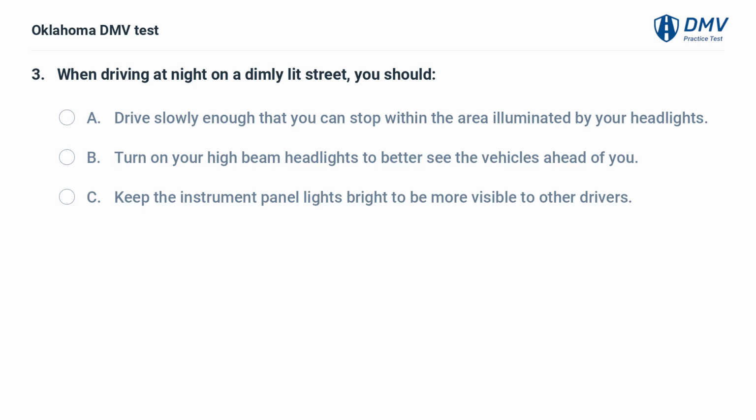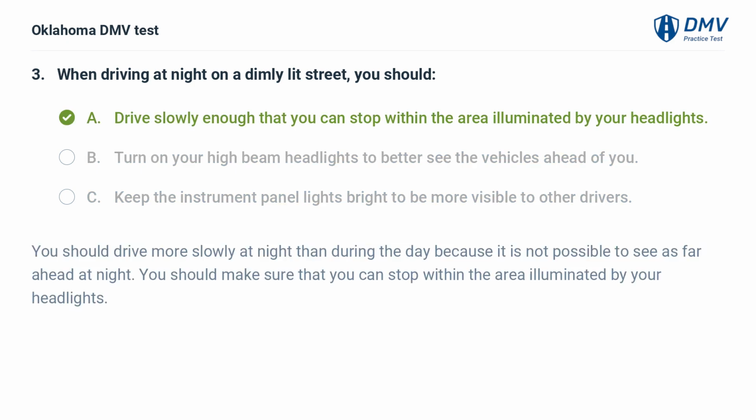When driving at night on a dimly lit street, you should A. Drive slowly enough that you can stop within the area illuminated by your headlights. B. Turn on your high-beam headlights to better see the vehicles ahead of you. C. Keep the instrument panel lights bright to be more visible to other drivers. A. Drive slowly enough that you can stop within the area illuminated by your headlights. You should drive more slowly at night than during the day because it is not possible to see as far ahead at night. You should make sure that you can stop within the area illuminated by your headlights.